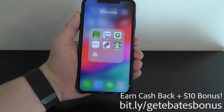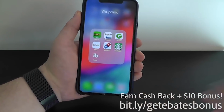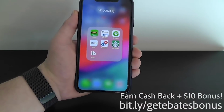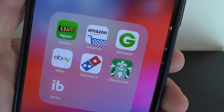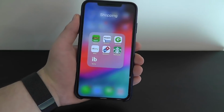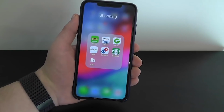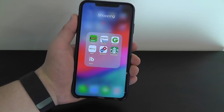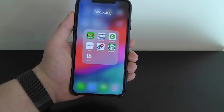So just want to point that out again. I recommend doing all of your online shopping through the Ebates application. That way you save money. I mean, if you're not doing it, you're basically leaving money on the table. So Amazon, of course, is a must-have for your phone. If you're doing any type of shopping online, besides Ebates, which might be skewed towards a few different sites and brands, if you're looking for something in general, Amazon is another great way to find that online.